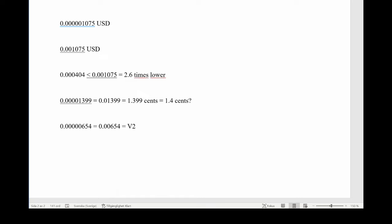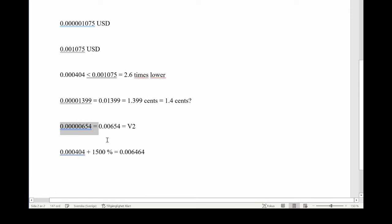Okay, great. So by taking today's price, 0.000404, plus 1500%. You can do the calculations while I'm doing this, so you will see that it actually is correct. We will get 0.006464, and this is pretty much almost the same, right? It's the closest, so we don't have to do a single percentage and everything. Everybody can see this is actually lower than the October 2021 all-time high. So let's play with it.